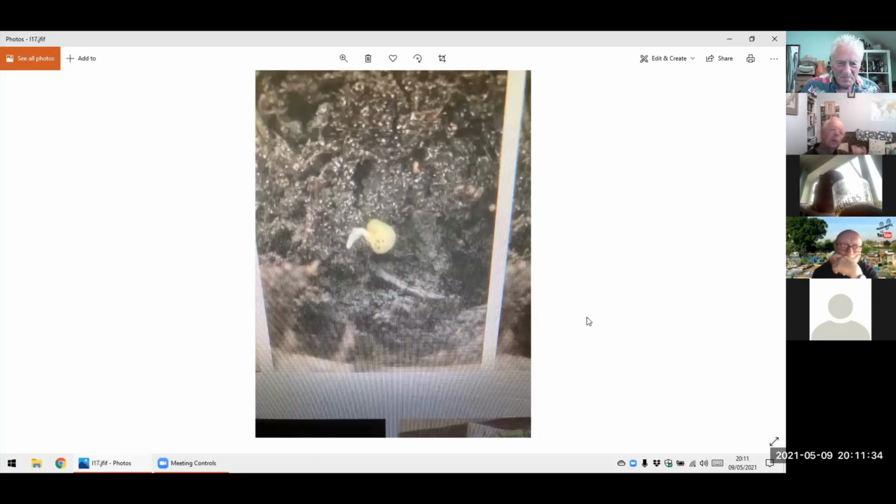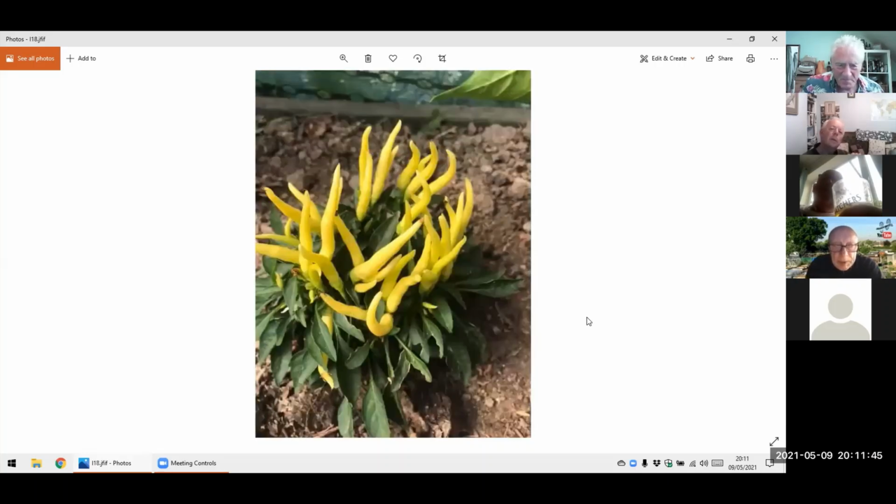And that's one of my Carolina Reapers I got to germinate in just a Chinese box with a kitchen roll, and it worked, and it's doing well. It's flowering now. That's one I grew last year, called Medusa. It changes colour. It gets green, yellow, then it goes to red. And they're quite sweet when they get to red.